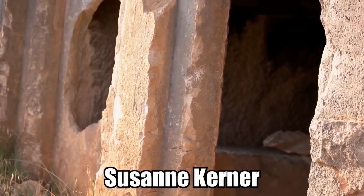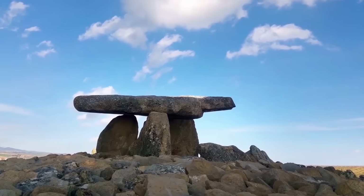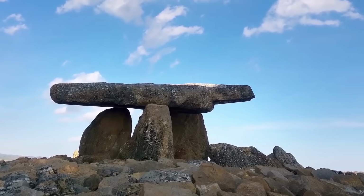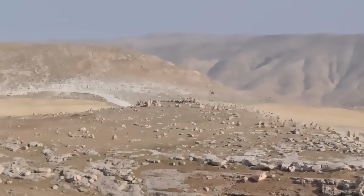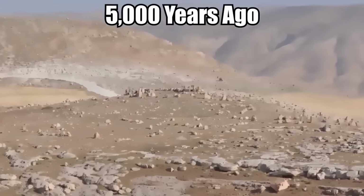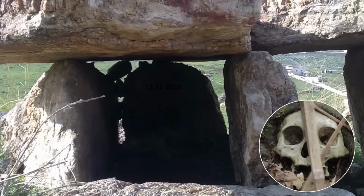In this case, Suzanne Kerner, the director of excavations for the site, says that the rock structures may have been used as burial sites. There are about 122 dolmens in the desert here, with some consisting of a small entrance, a floor of stone, 2 walls of stone, and a capstone for a ceiling. Buried underneath the rock are undoubtedly the remains of the dead. All the different features of the landscape here were created during the earliest part of the Bronze Age, around 5,000 years ago. The structures, the stones, the dolmens, and the entire site may have had something to do with burials, perhaps even a cult of the dead.